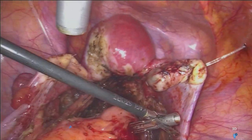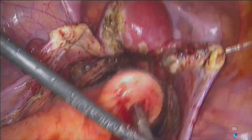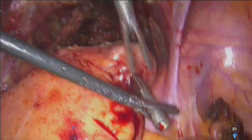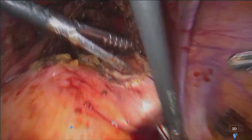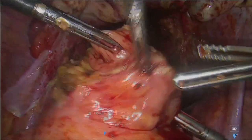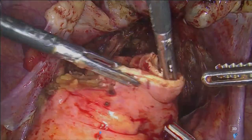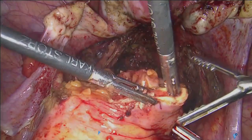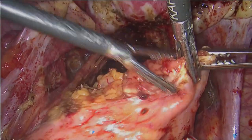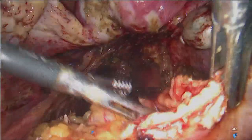Okay, we remove the spike and we can now use the right... Okay, this is the hole that we have to close now, and it's easy to close with a linear stapler. I close this angle first and these two. Okay, very well.